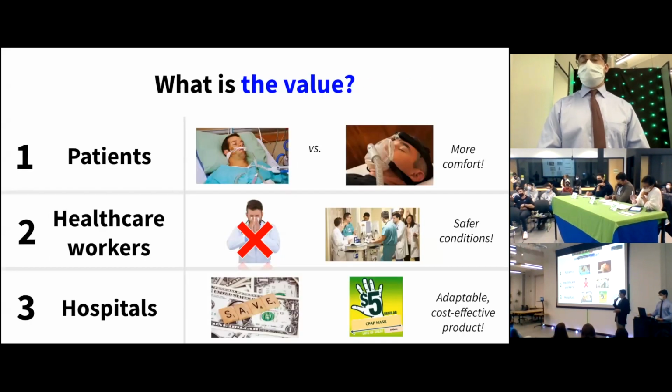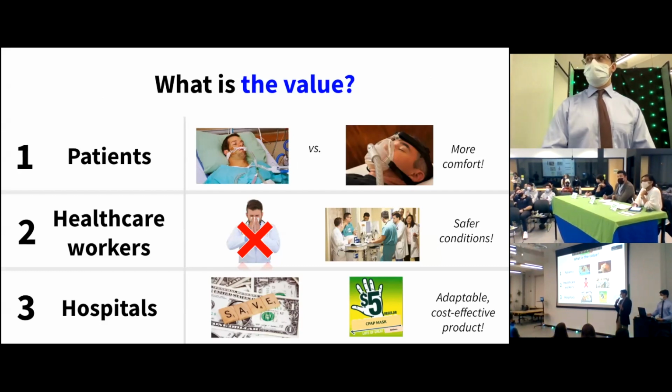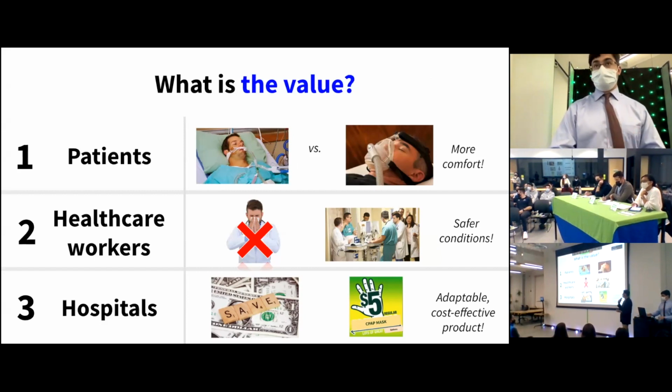What's the value here? Because we've talked a lot about how AirTight is better, but who does it provide value to? First, we provide it to customers because now we're increasing accessibility and increasing the treatment of a minimally invasive breathing support option one couldn't use before, making sure that patient comfort is central to this process. But secondarily, we also add value to healthcare workers. Because for a nurse, it's the difference between going home at night unsure about whether or not you picked up an infectious disease, or unsure whether or not the conditions you're working in are safe, and going home with better and more secure peace of mind.